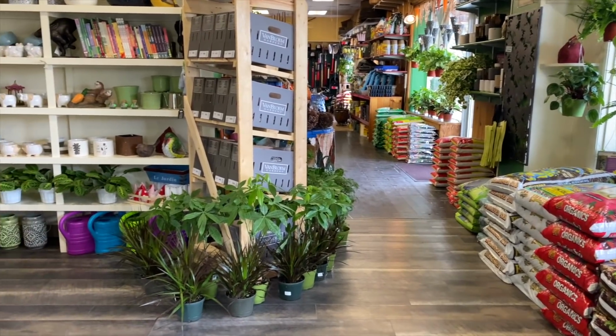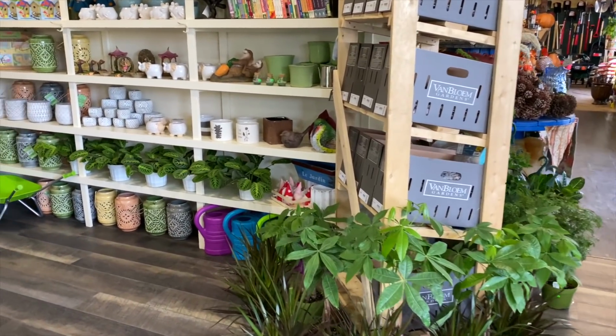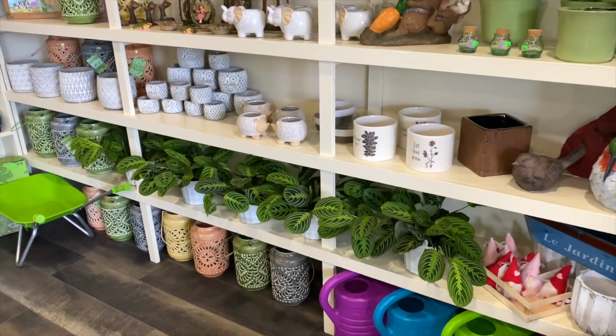Okay, moving to the other side of the room. Oh my goodness, this is gonna take us so long. You guys, there's so many to look at. There's Marantas right over here. This variety is called Lemon Lime.